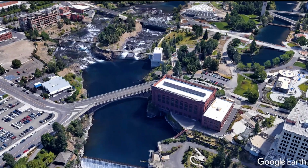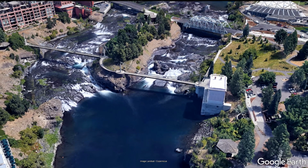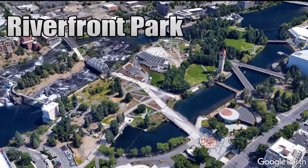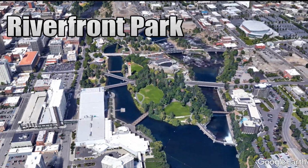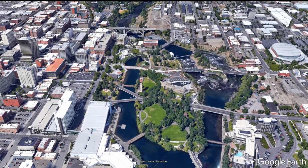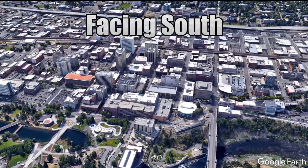And then right down here, we also have this beautiful, beautiful park, Riverfront Park. It was made during the World's Fair in 1974. It's got these lawns. It's got places for concerts and festivals. It's right downtown. You walk to it, see all the bridges to access it. It's really a unique thing. If you're downtown, you're going to go there. And now here's downtown. Now we're facing directly south right here on this video.